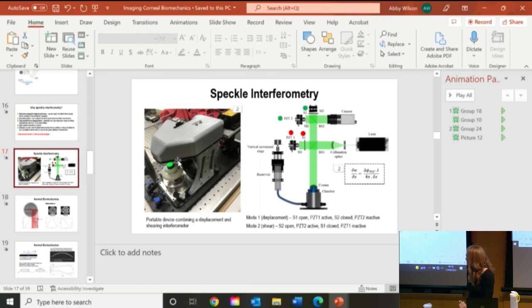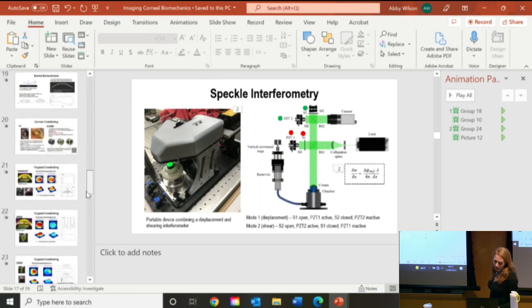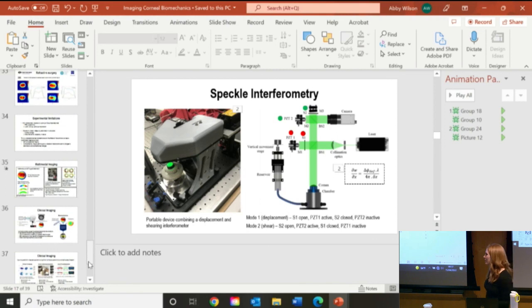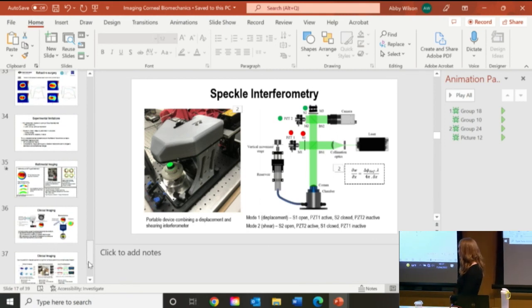So I've got one last question. Of the modalities that you talked about, which do you think would be most likely to make it into a clinical scenario, since you just talked about why speckle interferometry is probably not the best case scenario for that? So we're using a range of different techniques. We're exploring a range, but we're focusing on techniques based around reflectometry and deflectometry to look at clinical imaging.